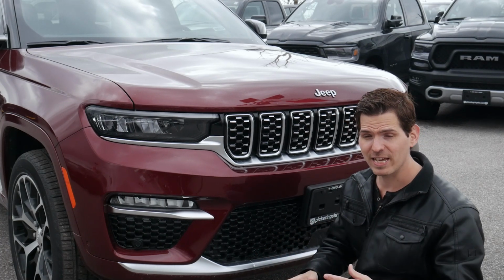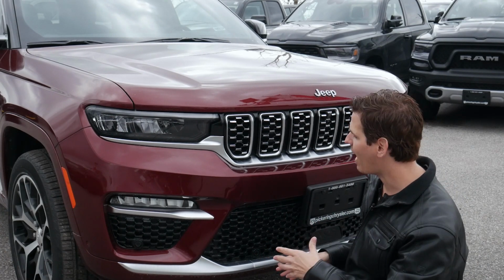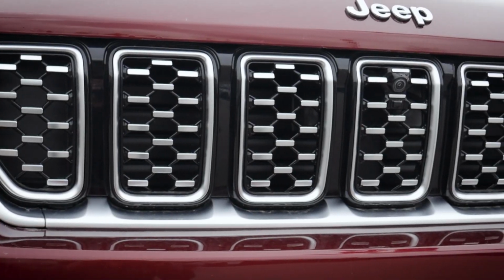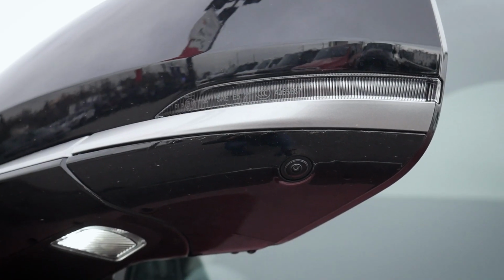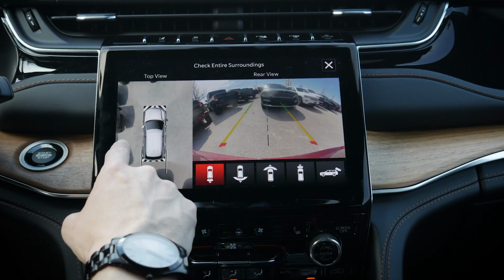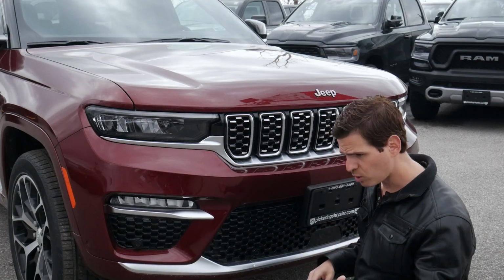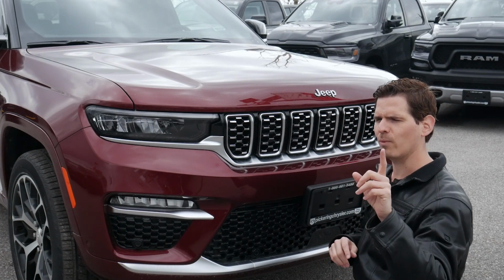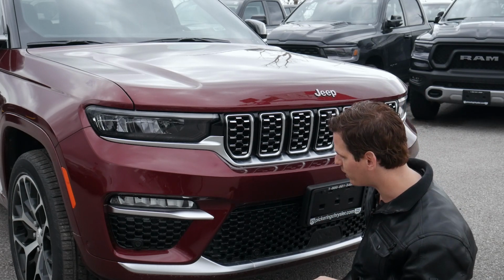Now, a few things, because of the added tech packages this one has, we do have our forward sensing system. We've got our front facing camera, our side view mounted cameras, as well as our backup camera. So this thing has a fully surround 360 camera, which is amazing. Really useful if you're going off-road because we also have a rear-mounted camera, which I'll get to when we get to the back end of the vehicle.